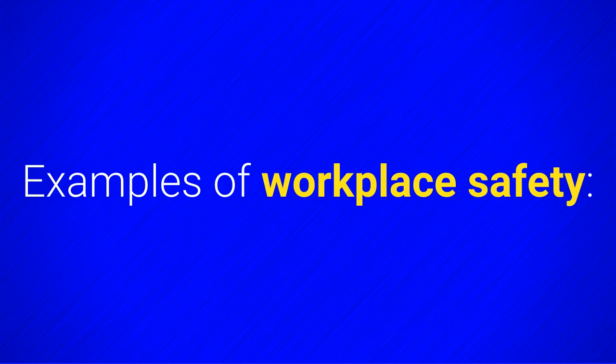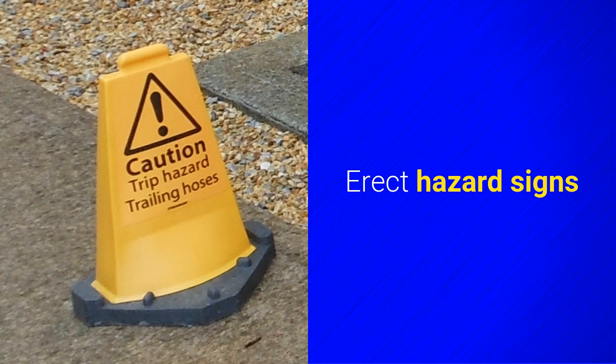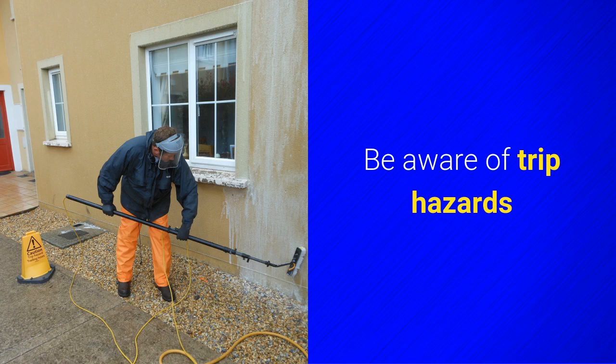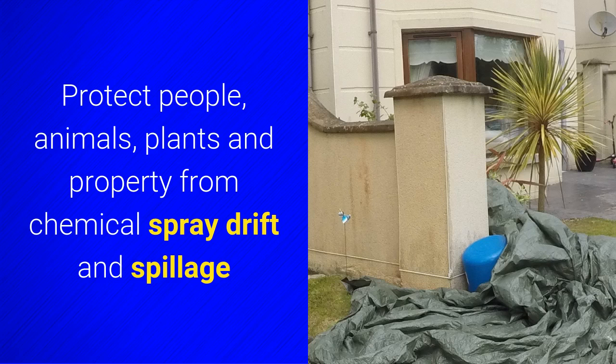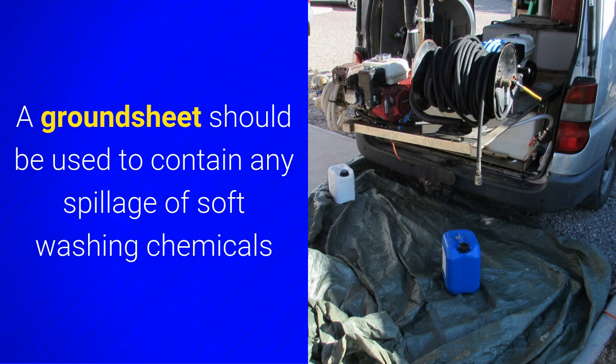Examples of workplace safety. Erect hazard signs. Be aware of trip hazards. Barrier off the working area, preventing unauthorized access. Protect people, animals, plants and property from chemical spray drift and spillage. A ground sheet should be used to contain any spillage of Softwashing chemicals.